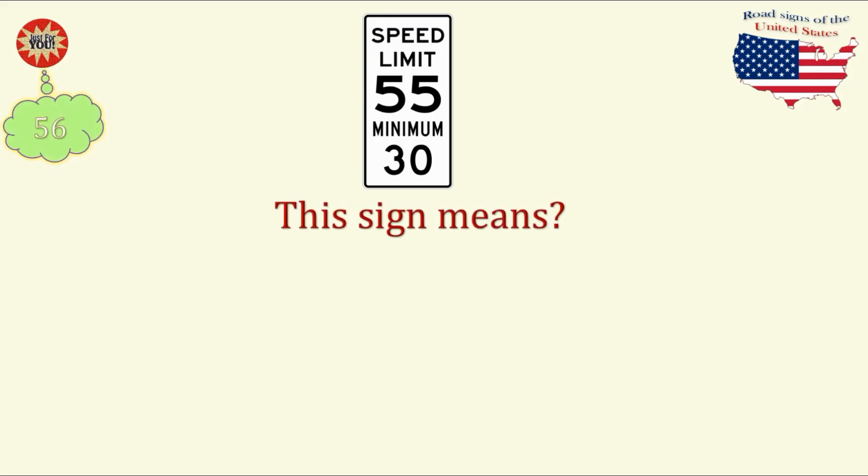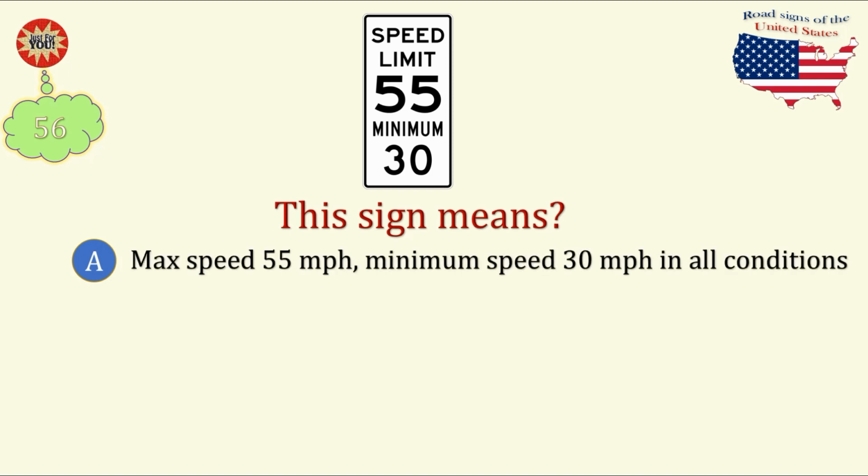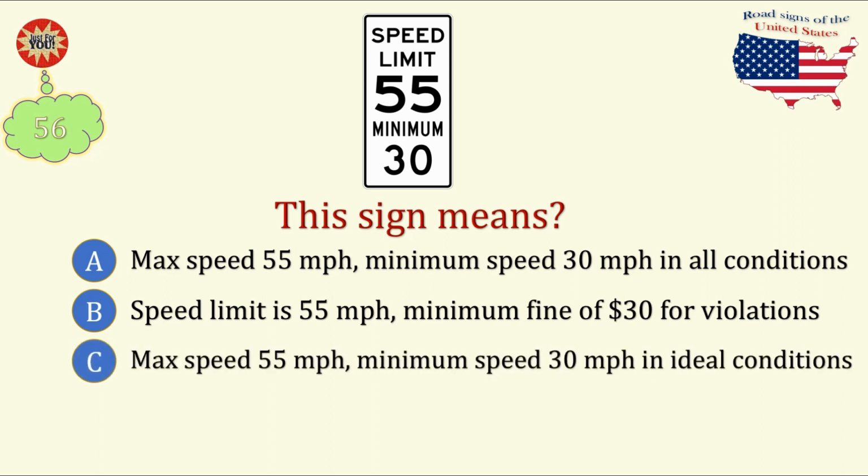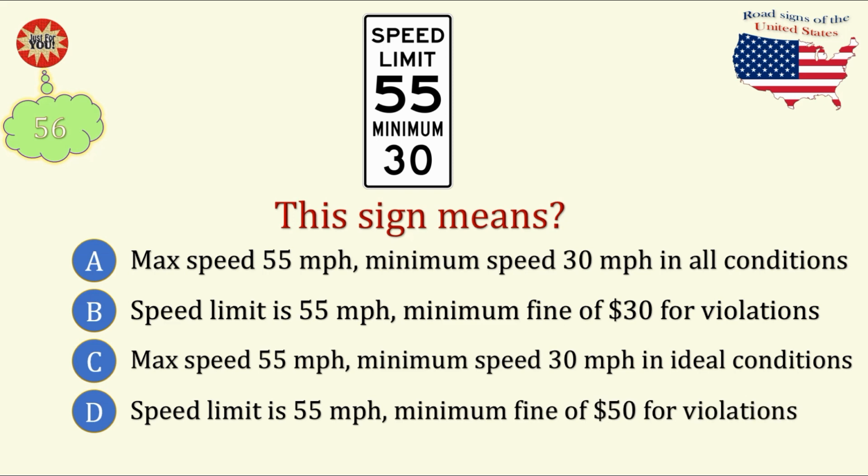This sign means A. Max speed 55 miles per hour, minimum speed 30 miles per hour in all conditions. B. Speed limit is 55 miles per hour, minimum fine of $30 for violations. C. Max speed 55 miles per hour, minimum speed 30 miles per hour in ideal conditions. D. Speed limit is 55 miles per hour, minimum fine of $50 for violations.